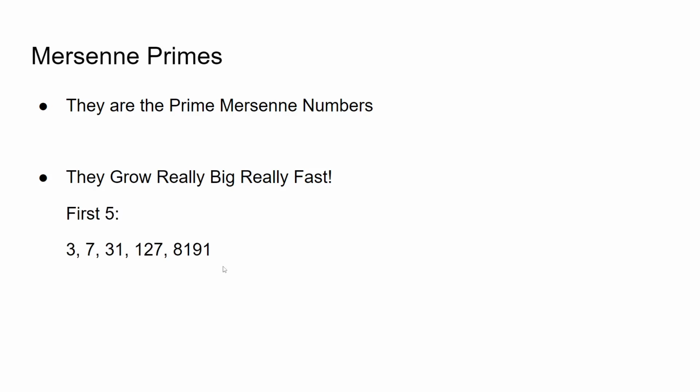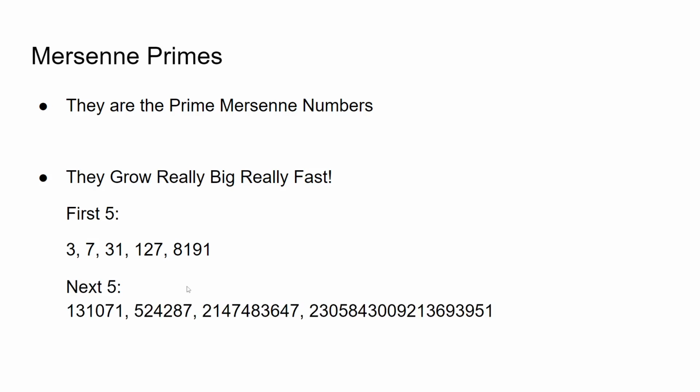So if I list the first 5 here, you can see that they don't include all the primes by any means, right? There's quite a few missing from there. 5 is missing, 11 is missing, and so forth. But we can also notice that they grow really big, really fast, right? 8,191 is quite a bit bigger than 127, and so forth. And if we list the next 5, you can see they grow enormously large, right? That number on the right is 19 digits long, and that's only the 10th Mersenne prime.